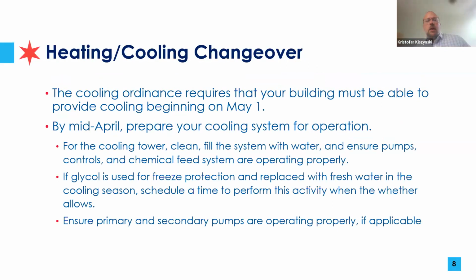So for the cooling ordinance, your building has to be able to provide cooling by May 1st. And so there's typical standard operating procedures that buildings have in terms of preparing some of the equipment that has to be cleaned and prepared for each season, like going from the heating to the cooling season. A lot of time, if you have an open cooling tower, you're filling the cooling tower, making sure you put in the right water treatment, make sure your pumps are working, chemical feed pumps and all those things are working correctly. So those are some things that need to be done before this date.